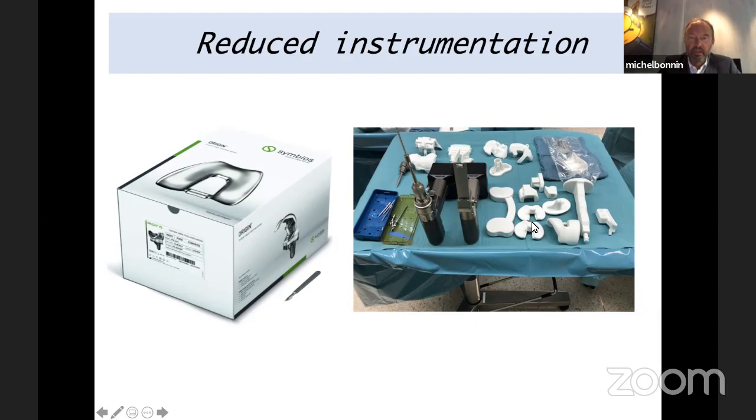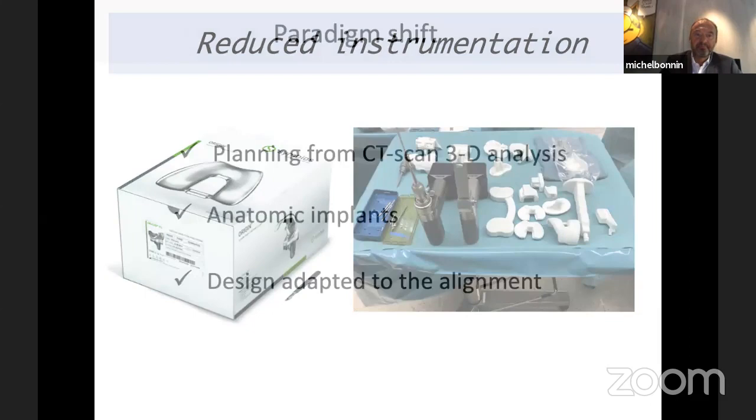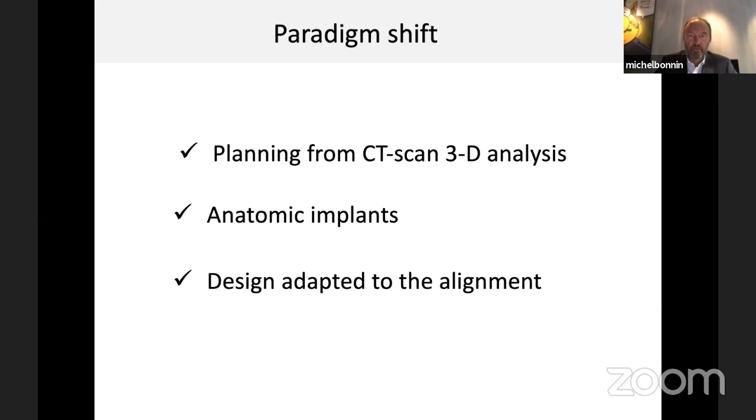And this concept of customization is a real paradigm shift, because now we stop doing a pseudo planning on 2D X-ray of more or less good quality. We do the planning from a CT scan with a 3D analysis. Then we have anatomic implants, which reproduce the native shape of the joint. And then the design is adapted to the alignment and vice versa.